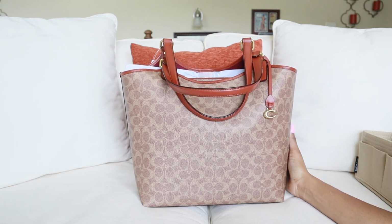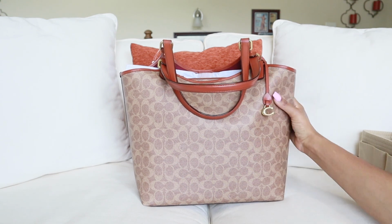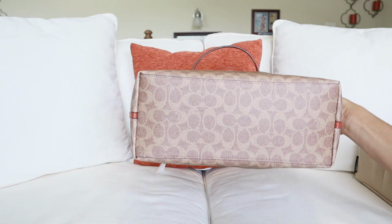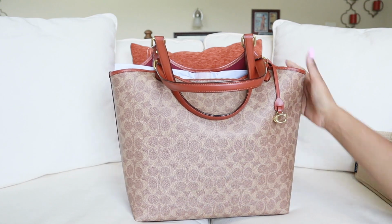I was like, sis, you don't mind I get the same bag, right? And so she said, girl, no, get what you love. So I did go ahead and pull the trigger. So I did get her. There's no feet on the bottom. She is a beautiful size tote. I cannot wait to move inside of her.